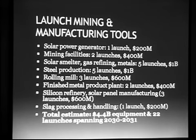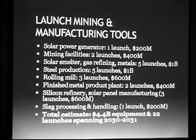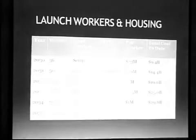Let's see, we even have to process slag. So the slag that's up there, we're going to be turning it into shielding for habitats. We're going to be turning it into rock wool for insulation. Anyway, that's another couple hundred million dollars' worth of processing for slag. Total estimate for those things, $4.4 billion, 22 launches, and it spans just that narrow window of 2030 to 2031. Next slide.